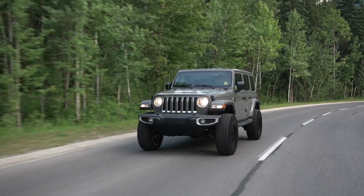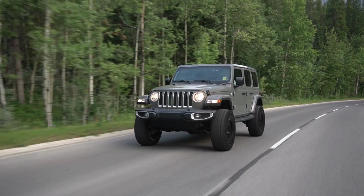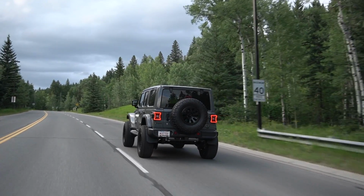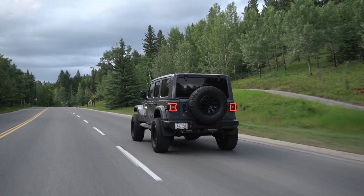And 2020 should be bringing along a diesel engine for the Wrangler, but also a plug-in hybrid version of the Wrangler as well. The JL really does stay true to its roots, holding on to the character that every Wrangler should, but just updating it enough so that it feels like a very contemporary product. So that's been a very brief look at the 2019 Jeep Wrangler.